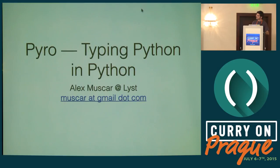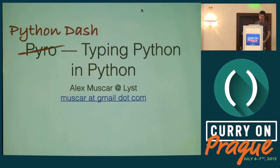It's basically a type checker for Python, written in Python. It used to be called Pyro, but not anymore, because as someone in the Python community pointed out, Pyro is already taken. So now it's Python Dash. Okay, sorry about that. It's called Python Dash. I'm not going to tell you why right now, but it's going to be obvious by the end of the presentation.